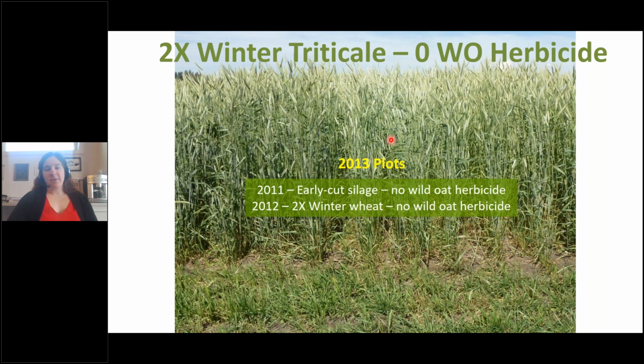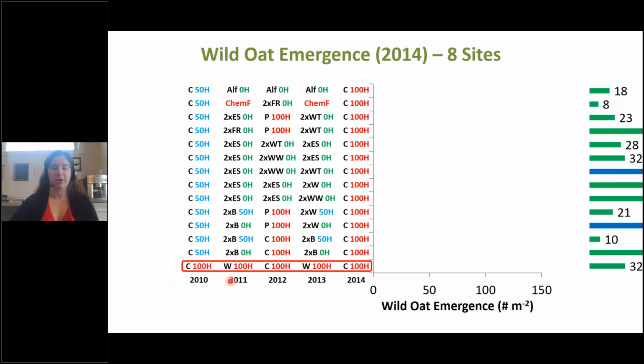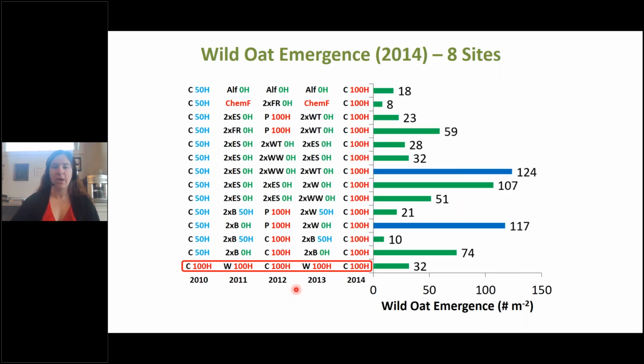So looking at some of the other treatments that were involved, this is looking at wild oat emergence, or the counts in terms of the population. We're going to compare everything to the canola wheat 100% herbicide rotation, as that is a fairly common rotation in the prairies, so it gives us something to compare to. This is our actual numbers per square meter. Anything in green means it was not statistically different than the canola wheat 100% herbicide rotation. Anything in blue means there was a statistically significant increase in density.